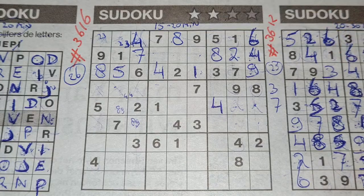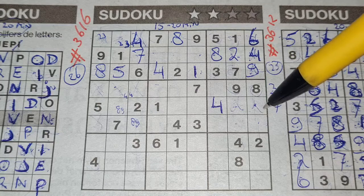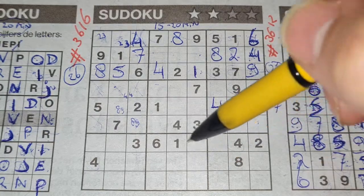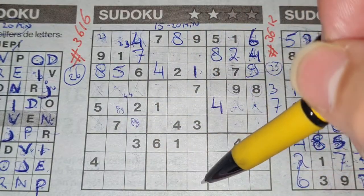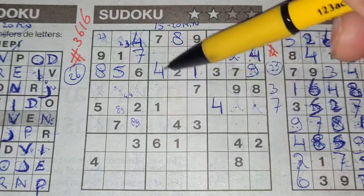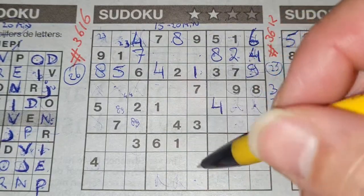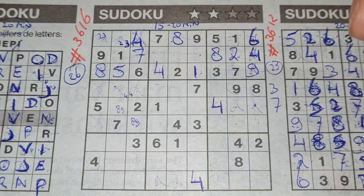Okay. And now, let me think. We have a 4 in this row, a 4 in the row below. So in the last row, the only 3 places for the 4 should be here, here, or there. We see there 4, no 4 there, here 4, no 4 there. The only place for the 4 should be there.